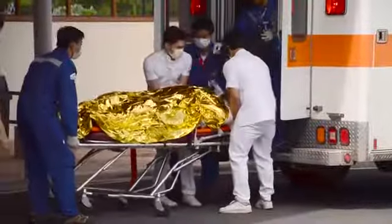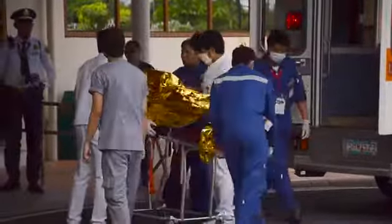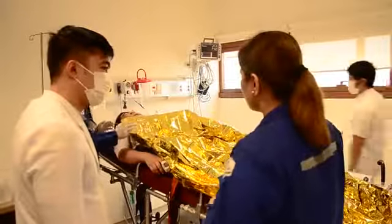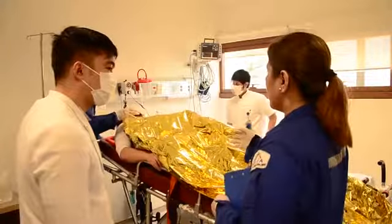The emergency room staff is already waiting for their arrival and greets them as they disembark from the ambulance. The patient is immediately brought to the trauma room. The medics endorse the patient properly, informing the ER officer of the latest status of the patient as observed.